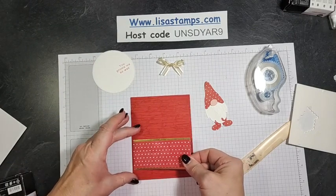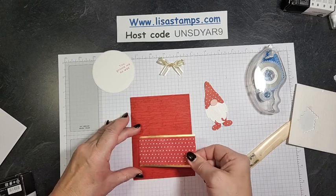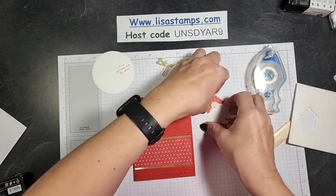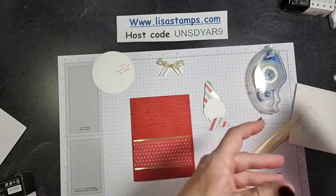So we're just going to put this right on there. Whoops. I don't want to put it over so far. I'm going to put it right there in the center. And then we're going to take our gnome. And I like to pop the gnome up.